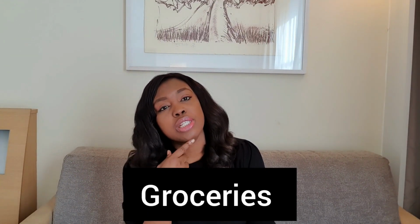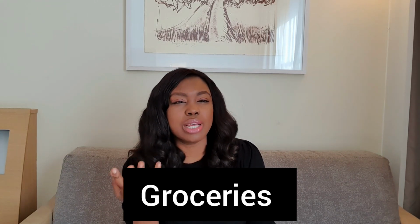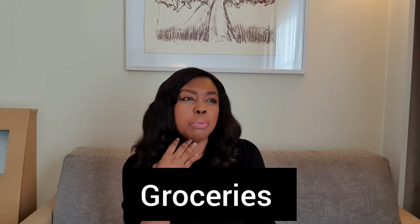The next cost we're going to be looking at is groceries. Now, this also varies a lot, but I would say groceries are relatively cheap here in the UK. If you're buying regular stuff, your tomatoes, your pepper, they're relatively cheap. And if you also go to stores that are not bougie, like Sainsbury's and Waitrose, you can legitimately spend an average of about £100 a month on your groceries.